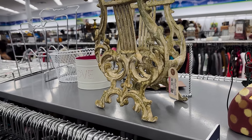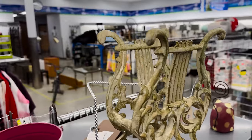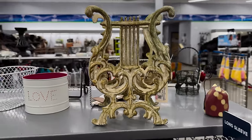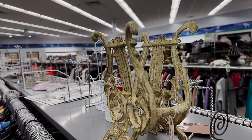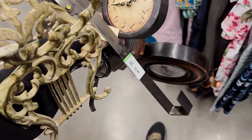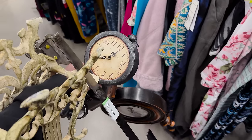It looks like it's cast iron, but I picked it up and I think it's lighter than that. But we're gonna pick that up. It's like a magazine rack, or also probably could be used for fire pokers, things like that. I love a good divided tray. I got too much in my hand. I can't pick it up and see what price it is right now. Look at that, I'm carrying all this around. I gotta get back to the cart with Jami. $3.99, I'll take it.